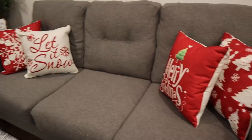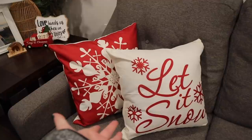All right guys, here is what the pillows look like on the pillowcases. We have Let It Snow over here, and then we have Merry Christmas. And I think they look so cute, I love them.